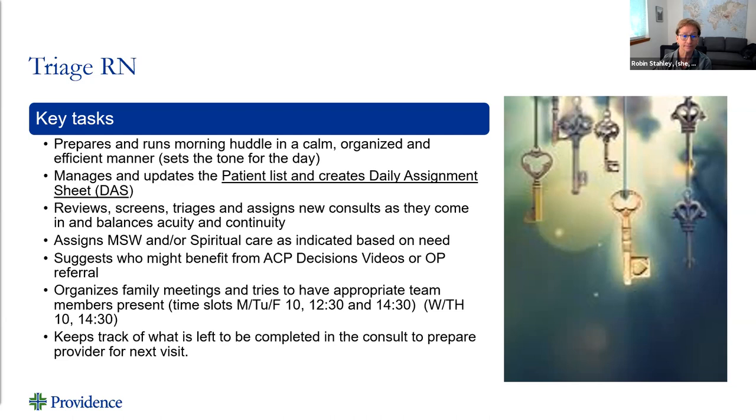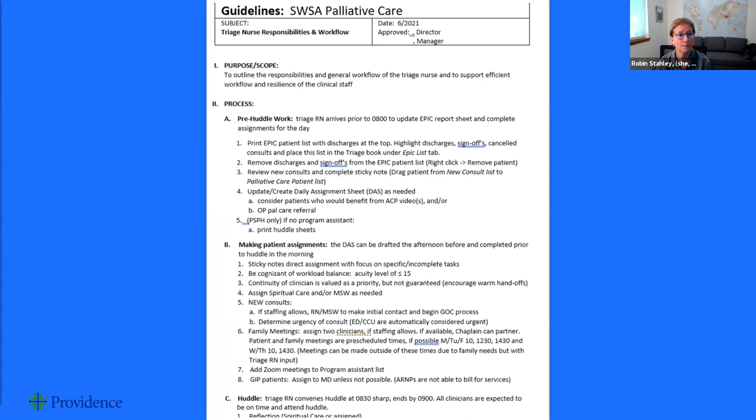This is an example of the triage nurse responsibilities and workflow. Very specific, very detailed, and it's 5 pages long. And again, you have a copy of this.